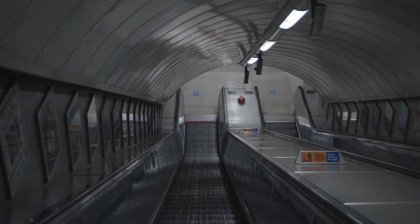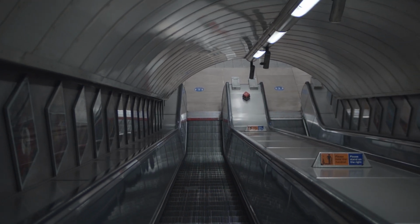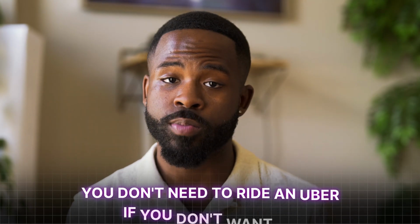Also, get your knees ready because in certain metro stations, you can walk down 10 plus flights of steps to get to the platform. Outside of that, it's so easy to get around London. I mean, they have one of the best systems in the world. You don't need to ride an Uber if you don't want to. And honestly, I suggest not to.